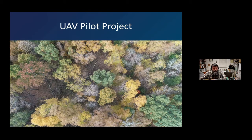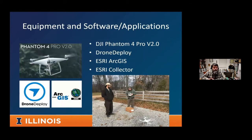We started this pilot project just to try to understand what the inputs are with using a drone, what the results are, whether the results are accurate enough, and how best you can use this tool for invasive species. In terms of equipment, we have a Phantom 4 Pro version 2 drone. We use Drone Deploy, which is the program that lets us create our photo mosaics, as well as ArcGIS and Collector. We use a couple of other mapping programs here.